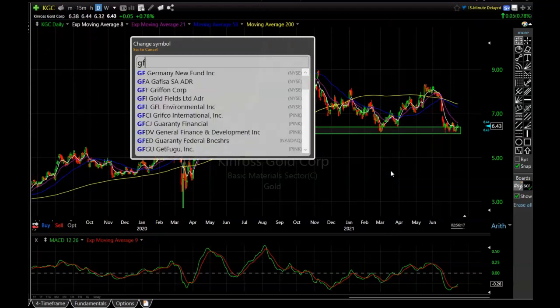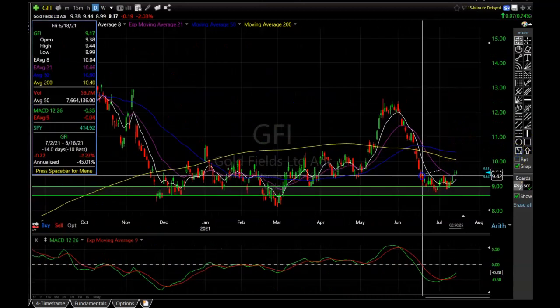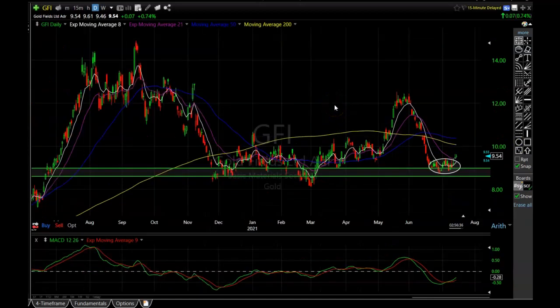Let's take a look at GFI. GFI is pretty much doing the same thing. It's right there at long-term support, and it is holding, and it is starting to break above that consolidation right there. So GFI is one step ahead of KGC. So I just think a lot of these are looking good. And actually, let's get into some of the higher price ones before I get out of here.